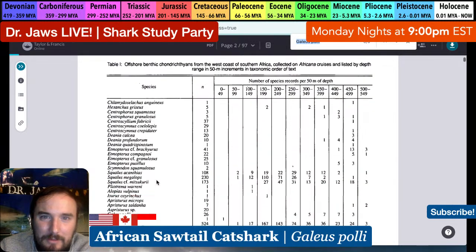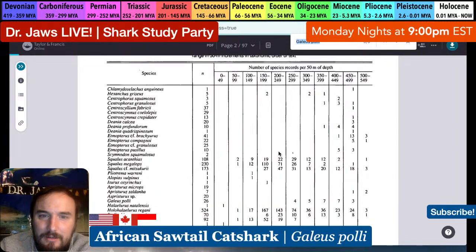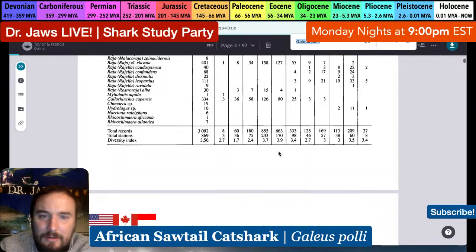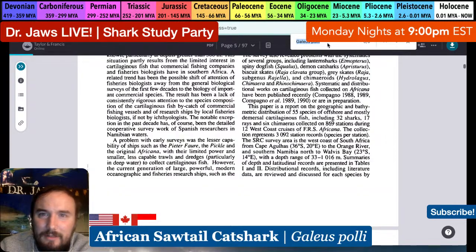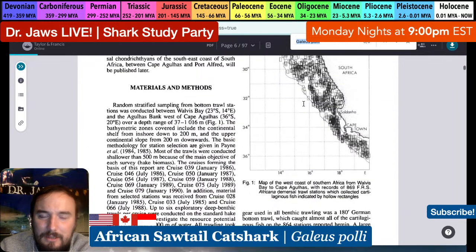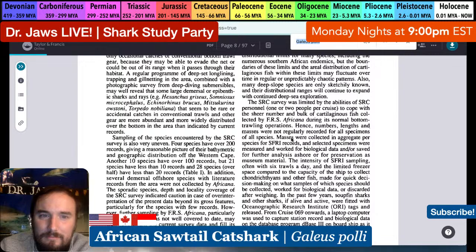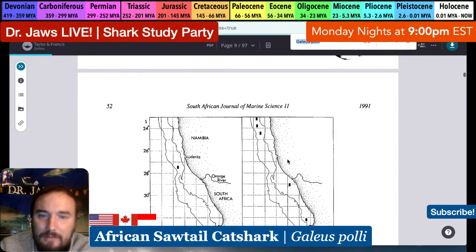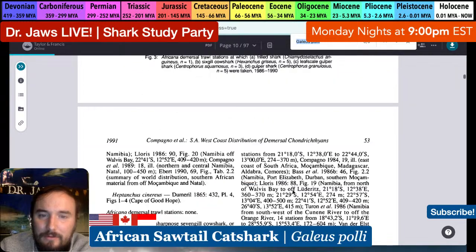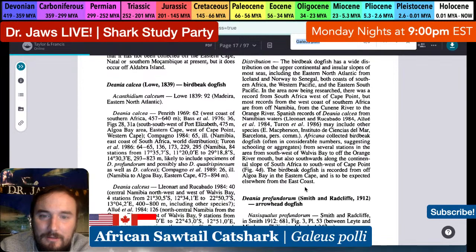Let's see. This might be a checklist that includes the African Sawtail Catshark. I probably won't get biological notes. I don't see it in my search, so we'll probably keep looking. Oh, actually, it looks like we might get some notes. It looks like they do have some shark profiles, so let's see what we got. We'll have to scroll down really far, but we can do it.